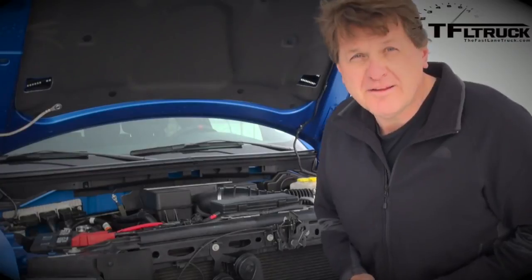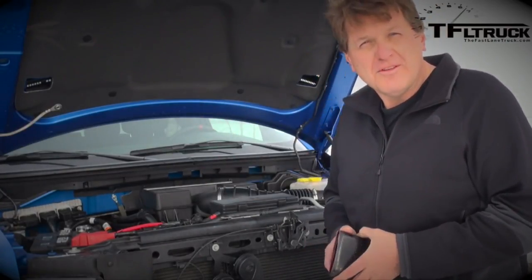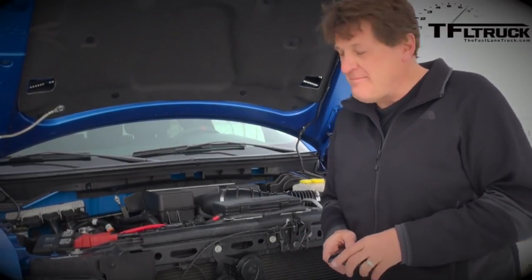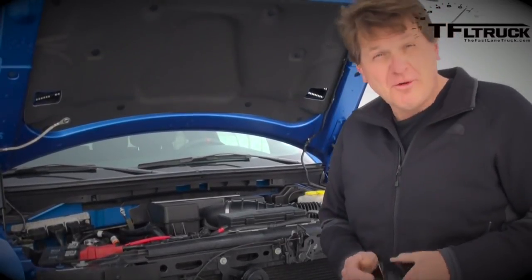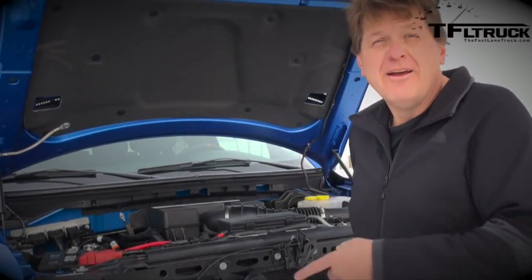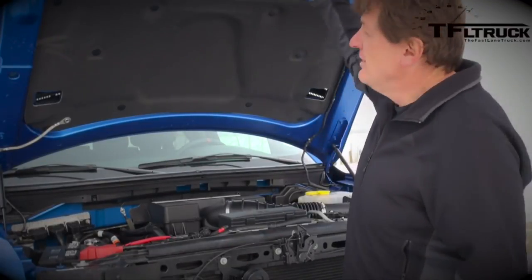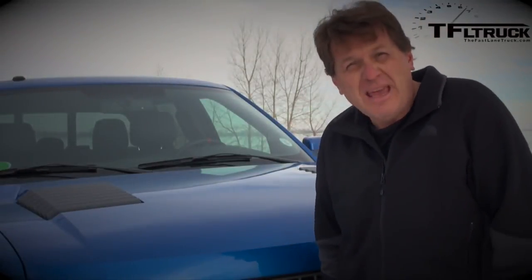So let me put that into perspective for you. The Raptor, the bigger, longer wheelbase one, has a 36-gallon fuel tank, and at about $3.50 a gallon, that means that you have to take your credit card and swipe it twice in order to fill up the tank when it's empty, because it's going to be over $100. In fact, about $120 to fill this thing up. And every time you do that, you feel the pain.